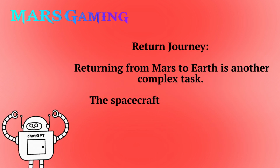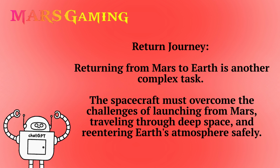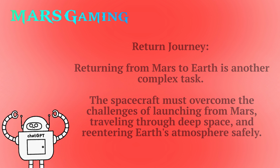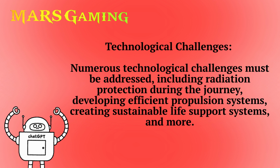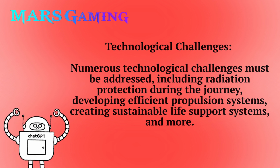Return journey. Returning from Mars to Earth is another complex task. The spacecraft must overcome the challenges of launching from Mars, traveling through deep space, and re-entering Earth's atmosphere safely. Technological challenges. Numerous technological challenges must be addressed, including radiation protection during the journey, developing efficient propulsion systems, creating sustainable life support systems, and more.